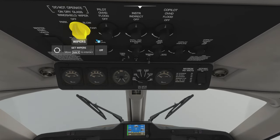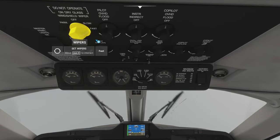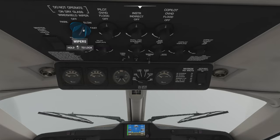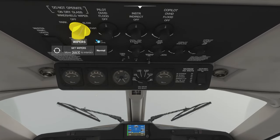Hold to lock. I guess if you hold... Oh, then you can... It stays on the control. Okay. But I couldn't figure out how to get it to go back to slow. Move X-axis to interact. Okay. Oh, there we go. Okay.